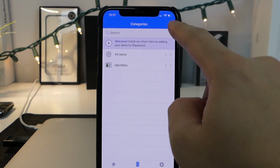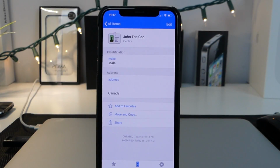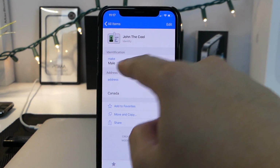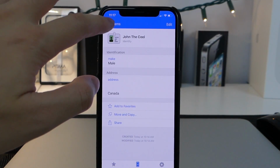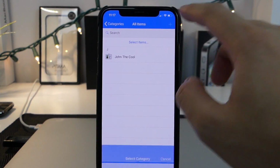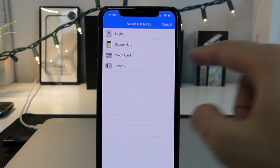You guys can see that you can add at the top here whatever you guys want into this folder. And in all items, I did create a little identity card right here. And it says make mail. I'm from Canada. And John the Cool. You guys can edit all this. You can add a bunch of stuff too. So if you tap on this plus icon right here, you guys can see that we have a login. Enter all your login details, your secure notes, pretty much you guys know what it's all about. Credit card and identity.